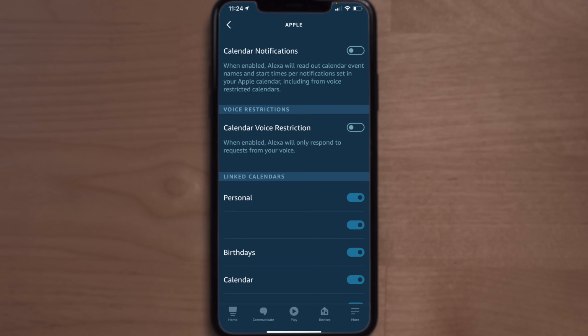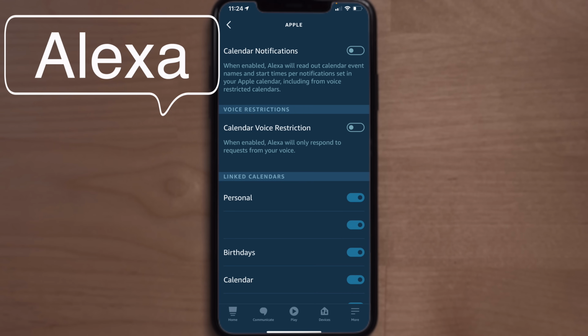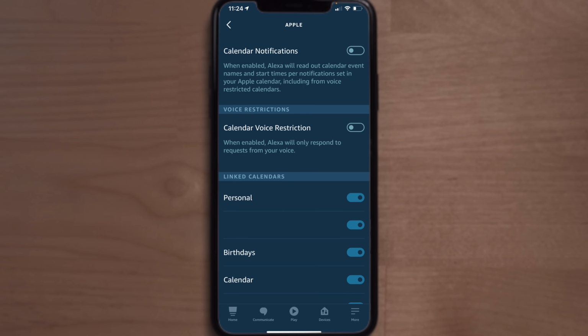That's going to sync up with my calendar on my phone. It's great. On the Echo Shows, which I have it turned off right now, we usually leave it turned on so it shows what's coming up on our calendar. A nice feature that you could turn on is calendar notifications, so Alexa will read out the event when your calendar has a notification set for that event.